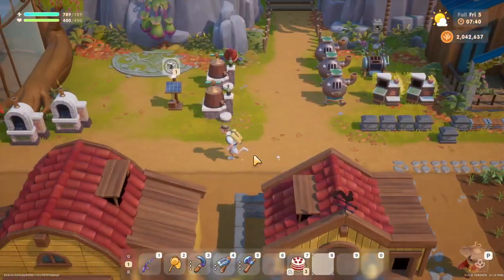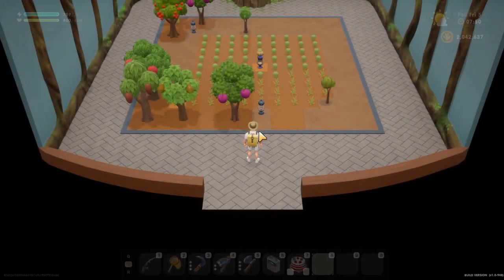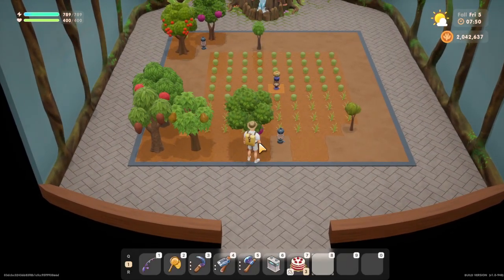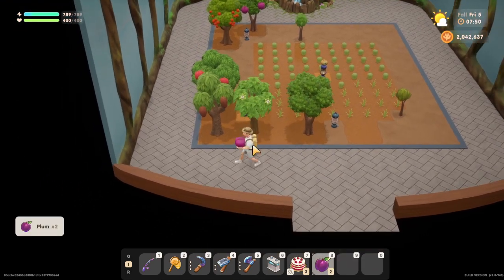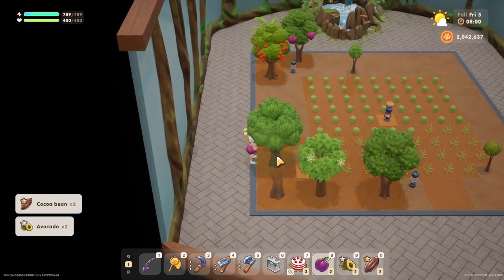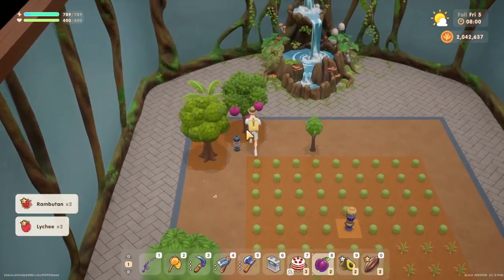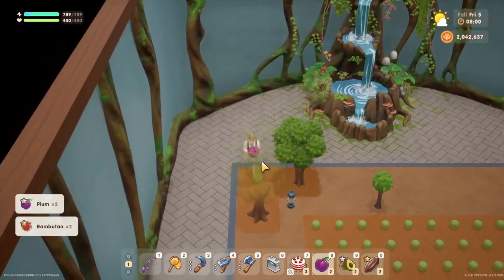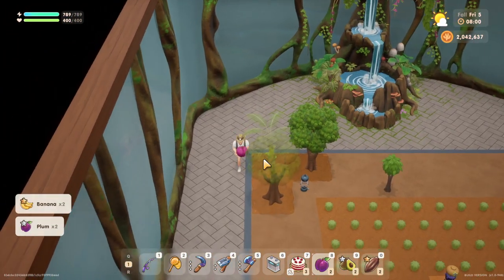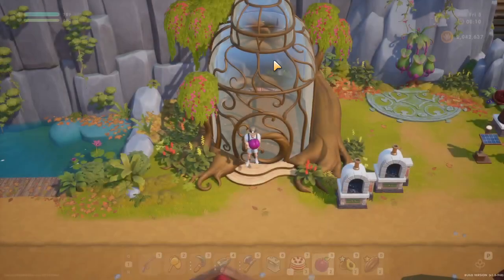All right, what do we got ready in the big greenhouse? Oh, this is really good. Couple of plums, couple of avocado, couple of cocoa beans that you can do nothing with. There are my lychees, and some rambutan, more plums, and nanners. Okay. And my cacti are still growing. I think they're going to be a while.